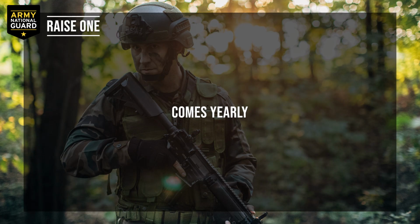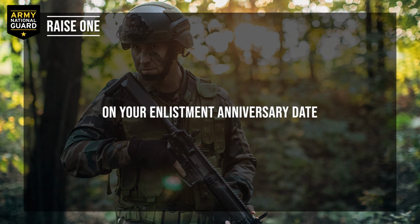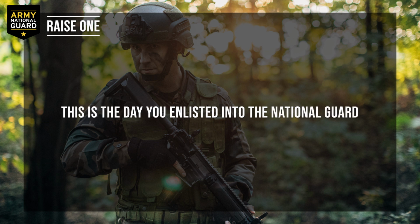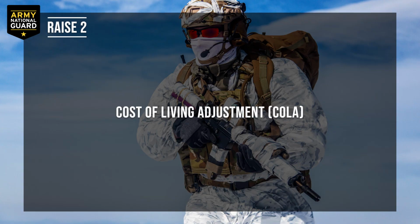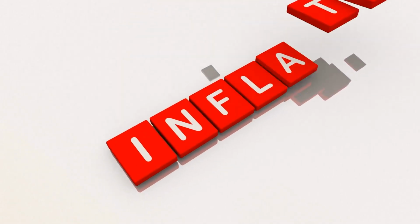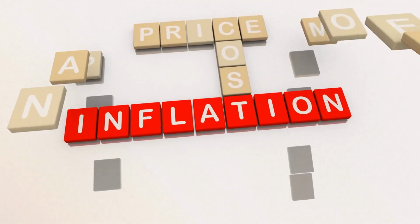Raise 1 comes every year on your enlistment anniversary date, also known as your pay entry base date or PEBD. This is the day you enlisted into the National Guard. Raise 2 is a cost of living adjustment or COLA. It comes at the start of the fiscal year with the purpose of increasing your salary to counteract inflation.